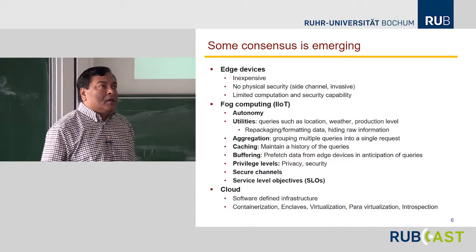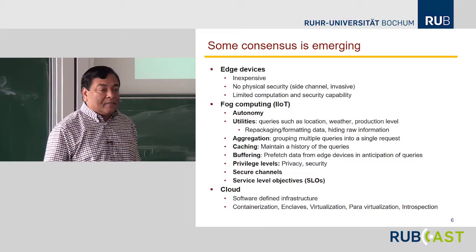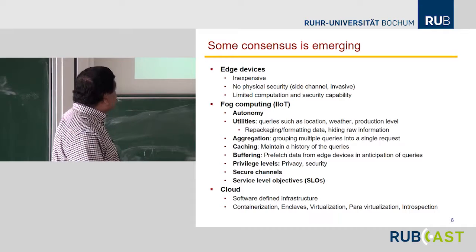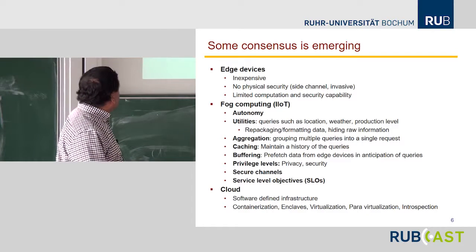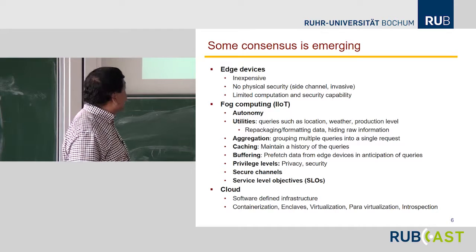if you look at some of the publications and the white papers coming out of big companies such as Cisco, such as Intel, you will see that there is some convergence of views. So one of those views is that the edge devices that we will use primarily in the industrial IoT space and in the medical space, they're going to be inexpensive devices which will have no physical security.